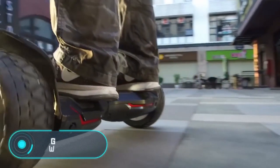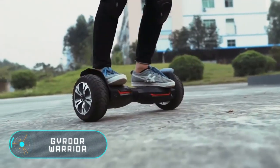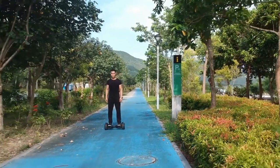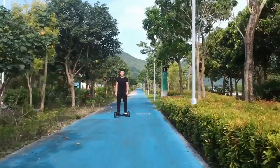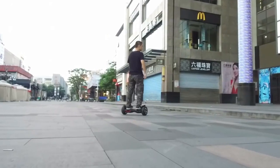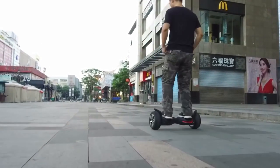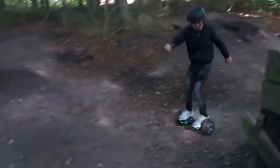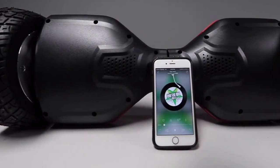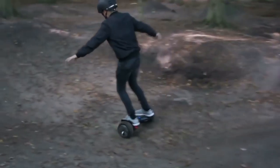Gyro Warrior. This electric vehicle has been designed specifically to push limits and overcome obstacles. You can ride it any way you want, wherever you want. The stylish design of the Warrior hoverboard by Gyro is optimally combined with a strong, durable body. The surface is also scratch resistant, so the vehicle will keep its attractive appearance for a long time. The lighting is also so bright that it illuminates the road ahead for safer riding.